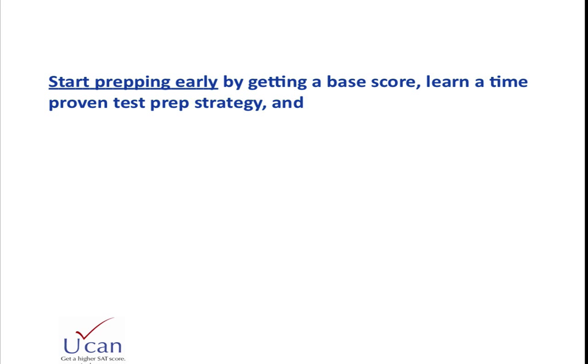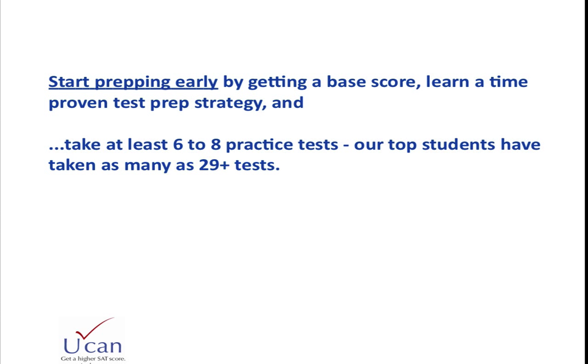But before that, the gist again, as I shared, is not only do you want to get a baseline score, but you also want to find a time-proven test prep strategy that your son or daughter learns, and then go through a solid program where they will take a minimum of 6 to 8 practice tests. We have found over the years that taking the most practice tests really helps the student develop not only their mental stamina, because in comparison to when you and I as parents took the SAT in high school, where the test back then was 3 hours, now it's almost 4 hours. You can imagine the level of endurance that young people nowadays have to develop.